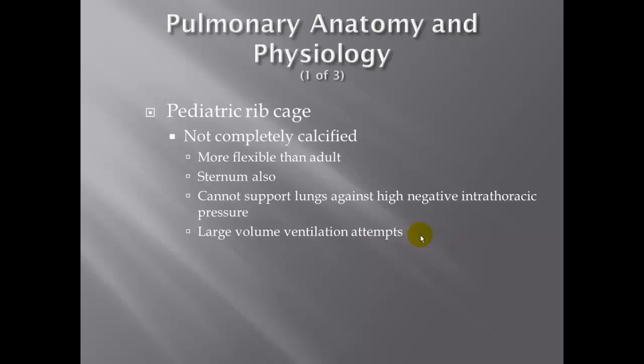The pediatric rib cage is not completely calcified. It's more flexible than an adult's, and so is the sternum. It cannot support the lungs against high negative intrathoracic pressure or large volume ventilation attempts. If you try to ventilate large volumes, at some point it's going to take the path of least resistance. If you have an uncuffed airway, it's going to pop off and displace the airway if you overventilate them.